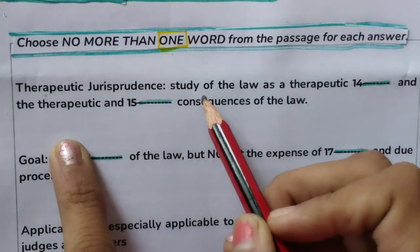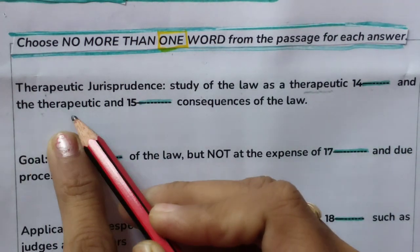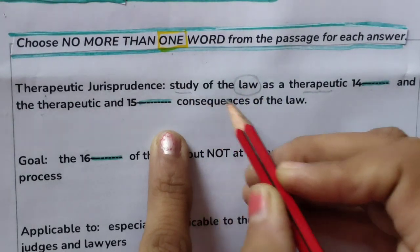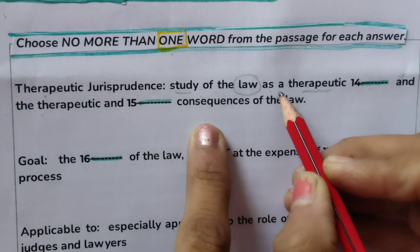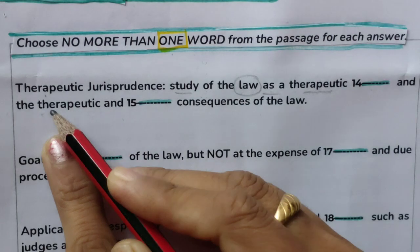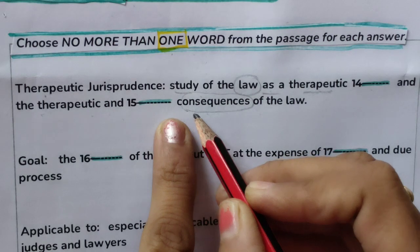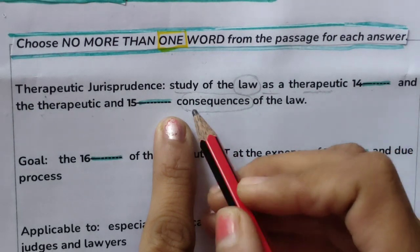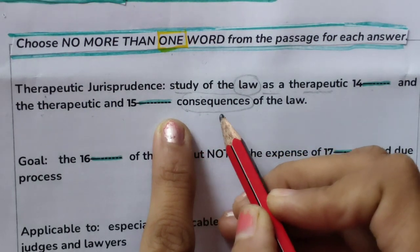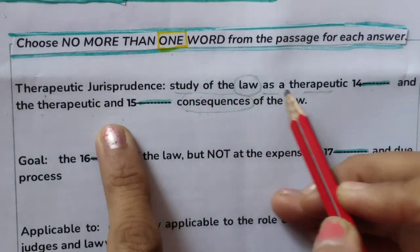Therapeutic jurisprudence, study of the law as a therapeutic dash and the therapeutic and consequences of law. Okay, so law, study of law, these are my keywords, as a, and just try to understand the sentence structure also. Now consequences of the law, they may use any other word instead of consequences. Maybe effects of the law, maybe impacts of the law. So these kinds of words they can use. Let's go and find study of the law as a therapeutic.